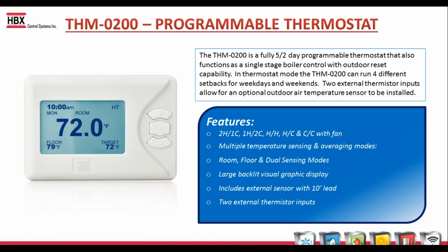It also comes with the 10-foot thermistor, just like the 100, so you can sense room and floor. It has all the same features as the THM100, but it can do heating and cooling at the same time. Another great feature with the 200, you can actually use it as a single-stage boiler control as well, with outdoor reset. So you can have it in thermostat mode or in boiler mode, depending on your application.